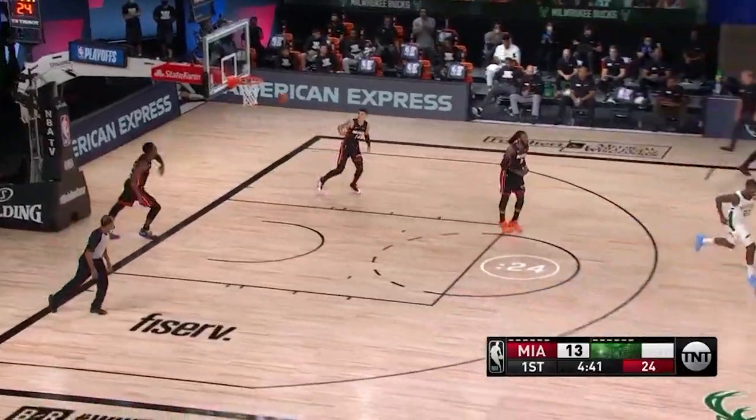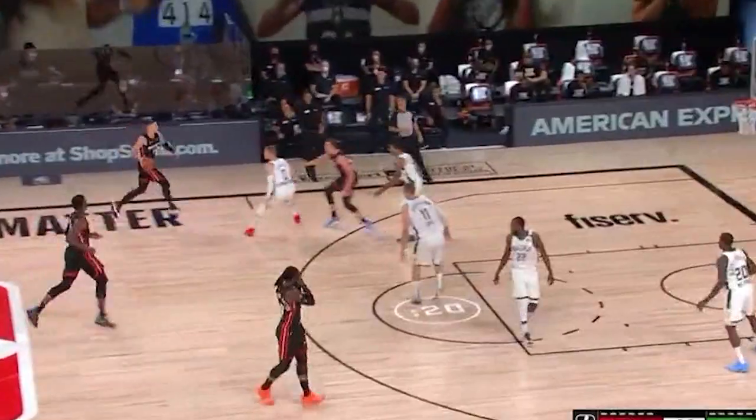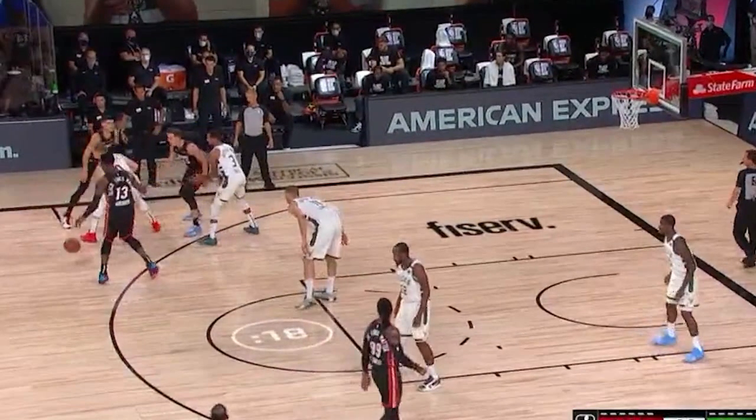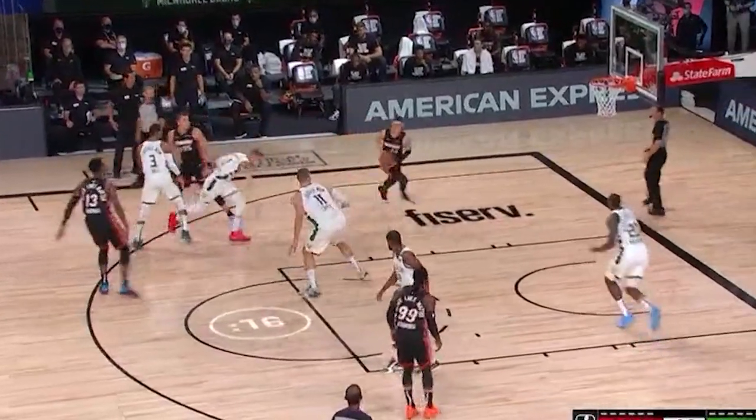But the most active off-ball player is Duncan Robinson, who of course can run off of screens, but he's also an elite screener. Here we see he sets a back screen for Hero, and because Hill is so attached to him, that frees up Hero on the cut.